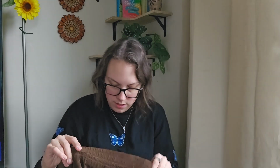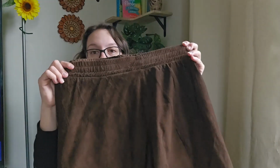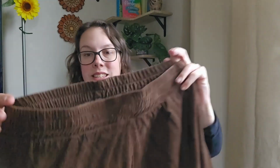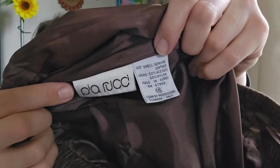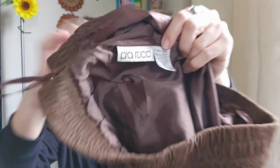This piece I was really excited about. Again, not really the season for it, but skirts tend to be, the comps seem to be pretty good for this. But this is a full length kind of midi 100% suede skirt. Has an elastic waist, and the brand is Pierucci. Definitely vintage. Is it made in the USA? I do not know. No, this was made in Korea, but definitely a vintage tag, women's size 10.